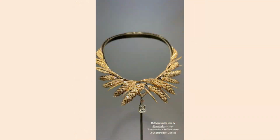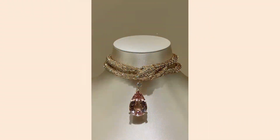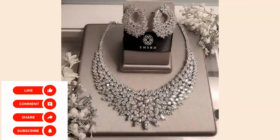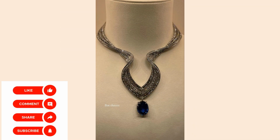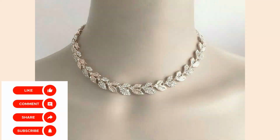Today, we're diving into the dazzling world of modern lady jewelry. If you're looking for inspiration to elevate your accessory game, you're in the right place. From minimalist necklaces to statement earrings, I'll be sharing some inspiring ideas that blend style and creativity. So grab your materials, and let's get started on crafting stunning pieces that reflect your unique personality. Here are some inspiring ideas for modern lady jewelry.